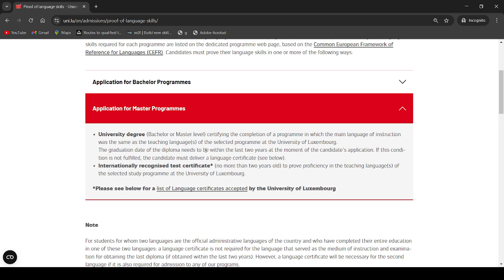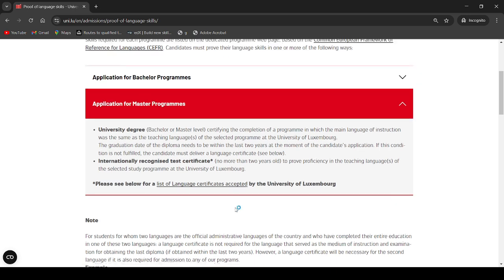Now, pay attention here, very important. The graduation date of the diploma needs to be within the last 2 years at the moment of the candidate's application. If this condition is not fulfilled, the candidates must deliver a language certificate. See below. You have to provide either IELTS or another acceptable language certificate by the University of Luxembourg. I'm going to show you the list of language certificates accepted by the University of Luxembourg.